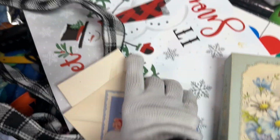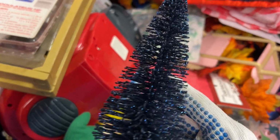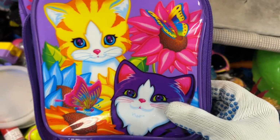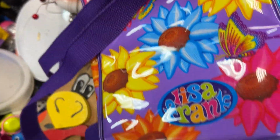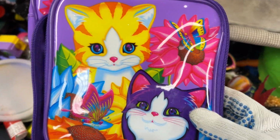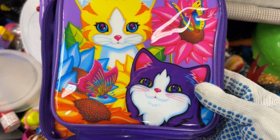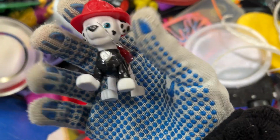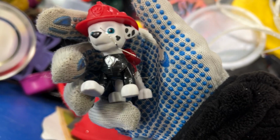48 cents. Awesome. Bottle brush tree. I hope there's more. Oh wow, this might be something good. It's Lisa Frank, and I've been told to look for that, so I don't know if that's a newer version or if it's vintage. Maybe Amy will know. Paw Patrol, your grandkids will want that.